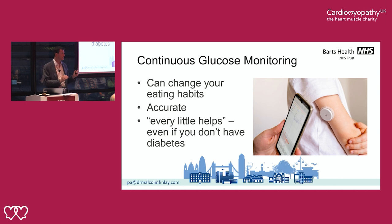So these are something, the Freestyle Libre, which says it's a consumer device, or the Zoe. You might have seen adverts for the Zoe app and things like this. And they'll say, well, this is just for monitoring, it's not a medical device.